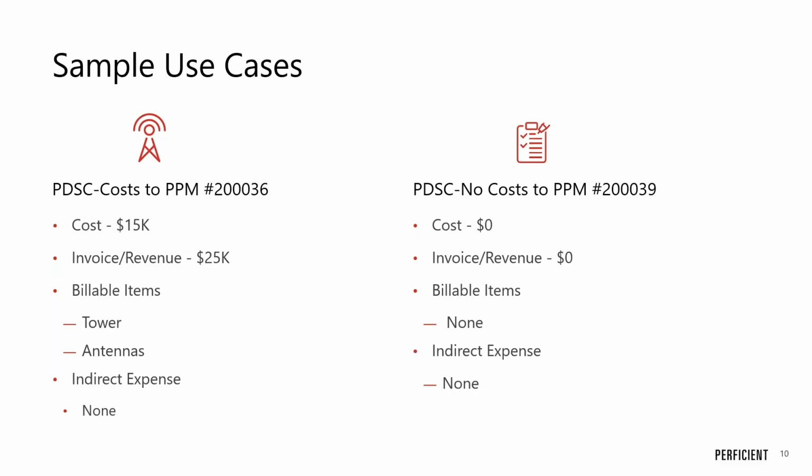Secondly, we're going to have another project that we're calling no cost to PPM. There's no cost on the project. There's no invoices on the project. There will be no billable items, no indirect expense, because the cost will not flow into projects. Mehmet's going to go into more detail on that a little bit later, but in essence, it allows the supply chain folks to stripe and peg all those different transactions and really get the benefit of isolating things using project and task without actually pushing any kind of cost into a project.